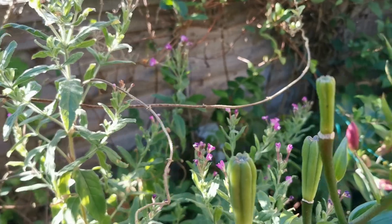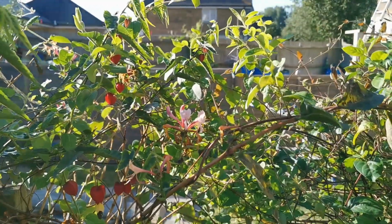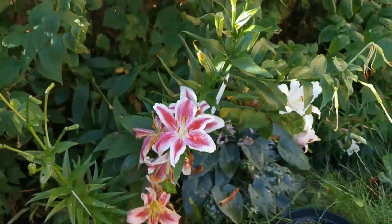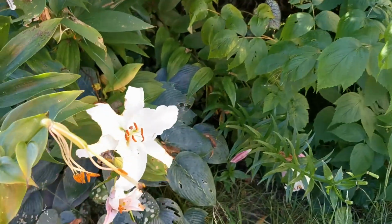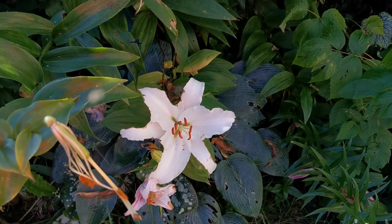Well, continuing the tour, I have some honeysuckles in flower as well, not as many as there were in spring. And continuing here, I have some more beautiful oriental lilies in bloom. I will check out what their names are.